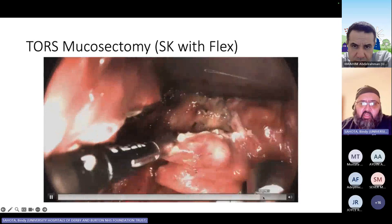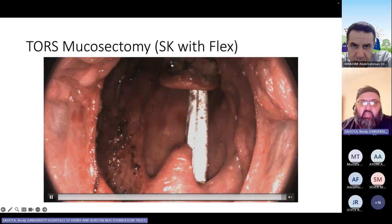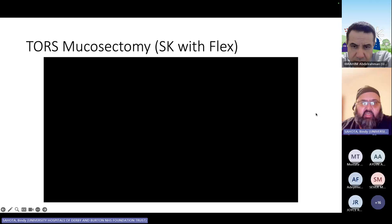So this would basically come across here and take this out as a unit because it's basically the same on the other side. And that's roughly what it looks like. So one side taken all the way across. So that's an exploratory tongue-based mucosectomy with a unilateral tonsillectomy.